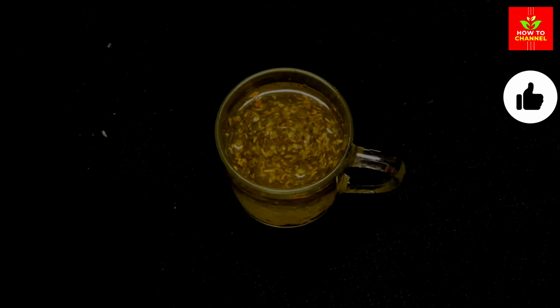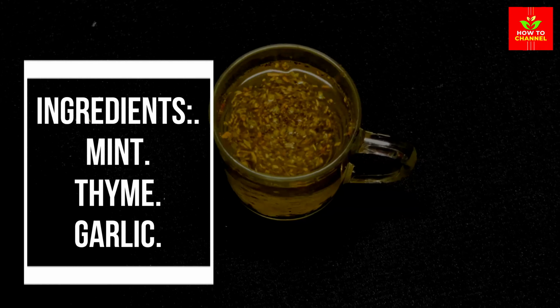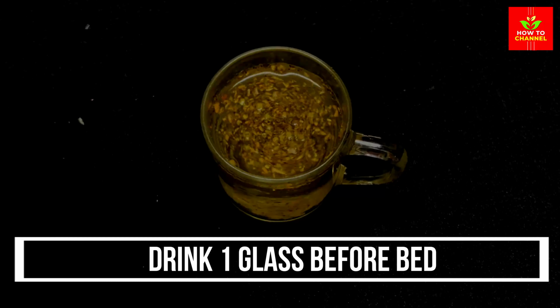Ingredients: mint, thyme, garlic. Drink 1 glass before bed. But do not forget about contraindications. Be sure to consult your doctor before use.